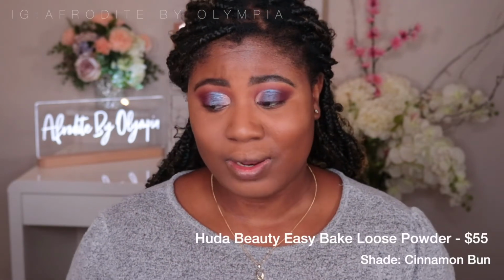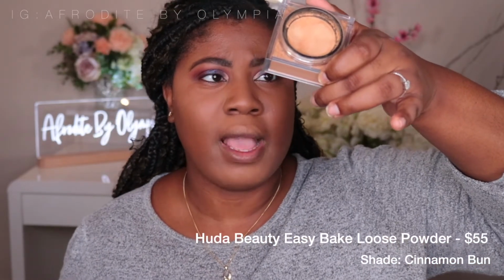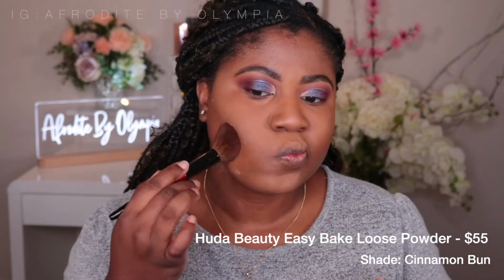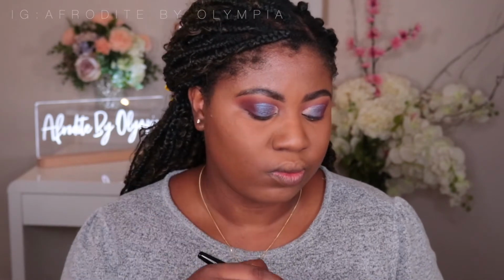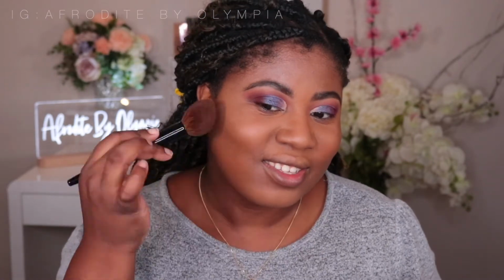Okay, we're gonna set the rest of the face. So this is the Huda Beauty Easy Bake Loose Baking and Setting Powder in the shade Cinnamon Bun. It looks like this. Because I can't get away with not setting my face, I'm sorry. I literally can't. So this is what I'm gonna have to do.